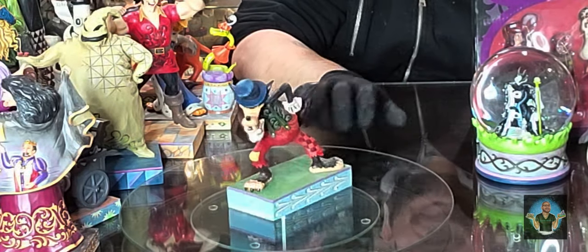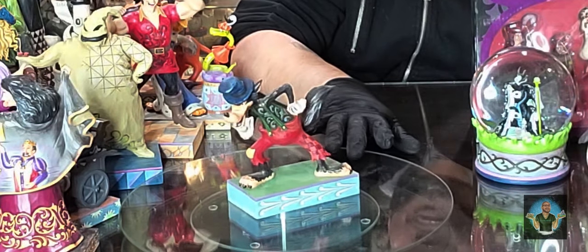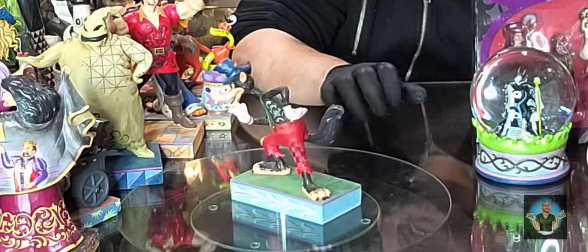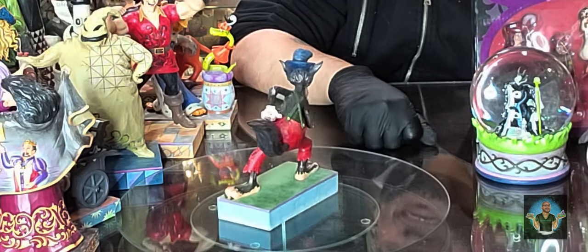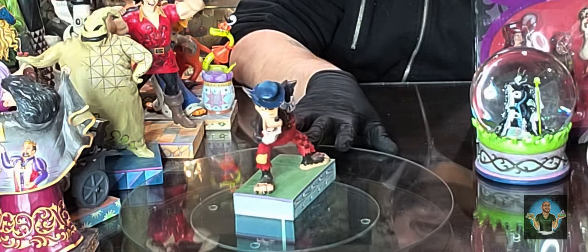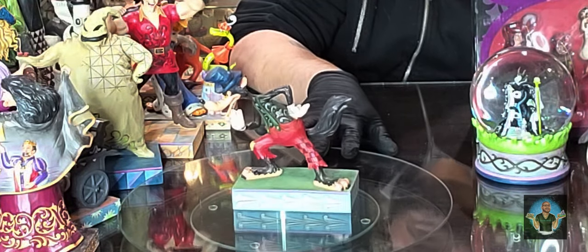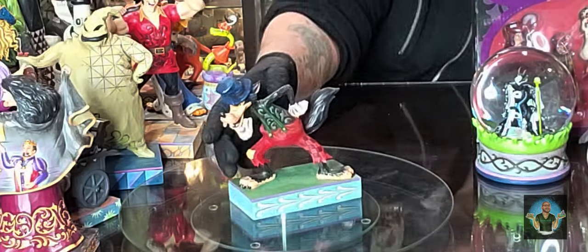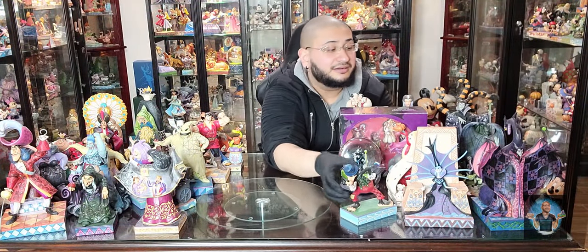It's like the original Disney animated short movies that Disney used to make. And I love that they brought a lot of these back. Like Oswald the Lucky Rabbit. They also brought back the Headless Horseman. And that one we have here.